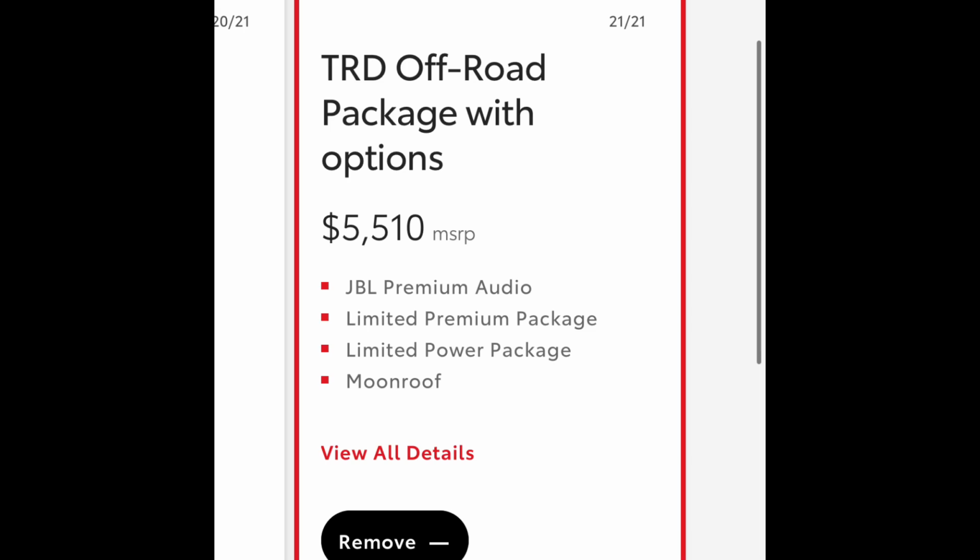This is going to have the TRD off-road package with options, okay? It adds another $5,510 to the price. It gives you the JBL Premium Audio, which is a must-have in my opinion in these Tundras, the Limited Premium Package, the Limited Power Package, and new for 2022 on the double cab, there is a moonroof now. There was never a moonroof offered on the double cab. It was Crew Max only before.